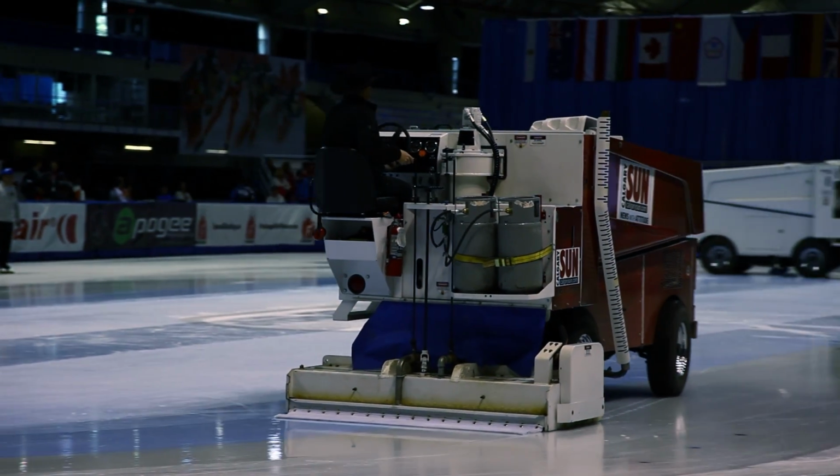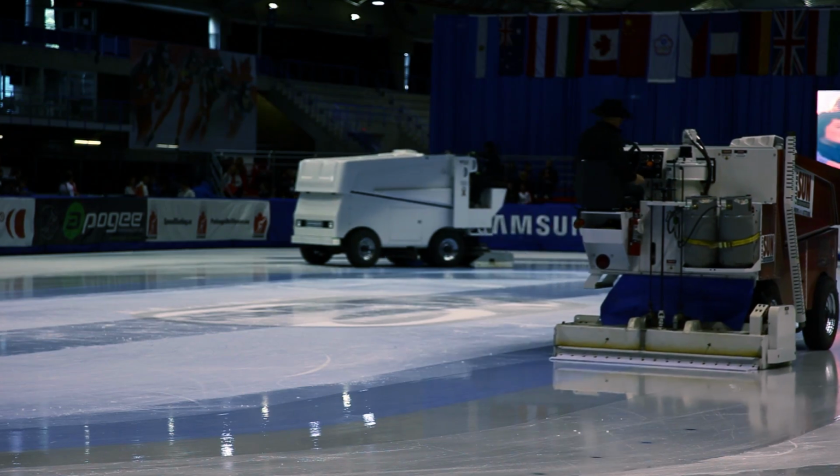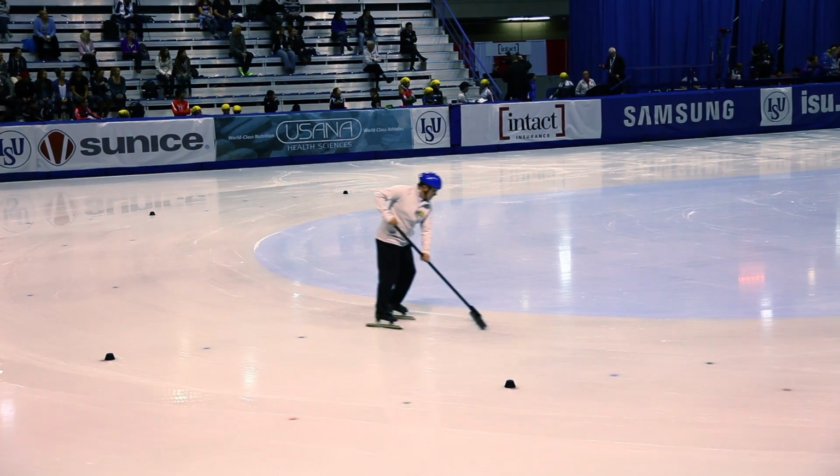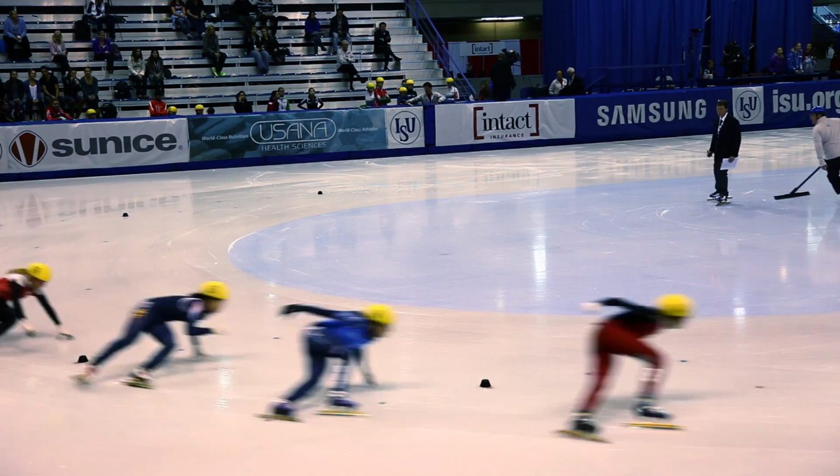Make sure we don't use too much CO2, because we know now that if you use too much CO2 to really freeze it quick and make it work sooner, ice gets even more brittle. So there's got to be a fine balance between some of these things, and it's all, like you say, it's all been developed over the last 25 years.